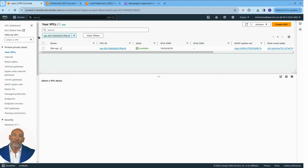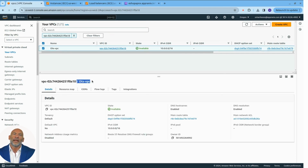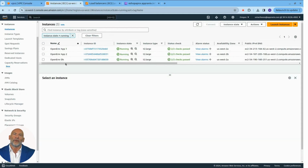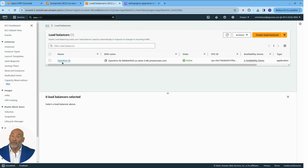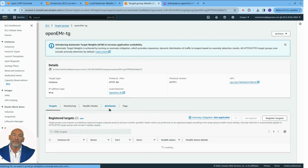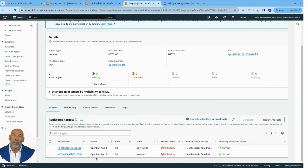We'll highlight some of the AWS services we have used to run the OpenEMR application. It is important to clone the entire application environment to run the OTX cyber scanning solution. We use a VPC named OTX VPC with CIDR range 10.0.0.0/16 having 2 public subnets in 2 different zones. Compute, 3 EC2 instances are being used, 2 for hosting the OpenEMR application, and 1 for MySQL server. We use an application load balancer for our application, which redirects to a target group, which points to the 2 application instances.